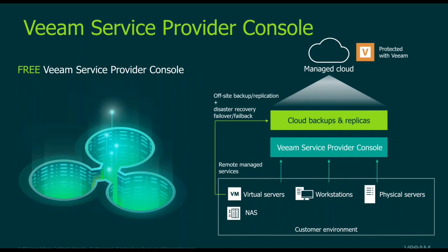And that's really the key here, because there's a remote managed server there. They can also control failover, disaster recovery, off-site backups, and also replication right there from the cloud backup and replication server, aka the Cloud Connect server itself. So really cool stuff here, a very high-level overview.